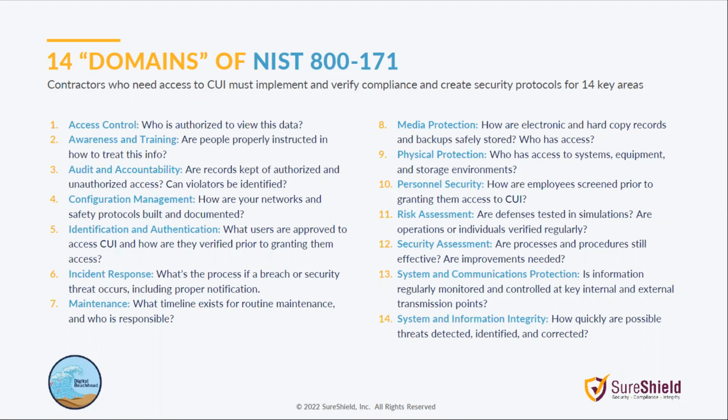But you have to have a decent awareness and training program for your employees. Your audit and accountability, that's how are you tracking your system logs? So do you have a SIEM? What are you doing to monitor your networks? Your identification and authentication, your configuration management, incident response plans. Do you have one? Are you practicing it? Are you doing tabletops? The maintenance of your systems. Do you have routine maintenance? Do you have no maintenance?